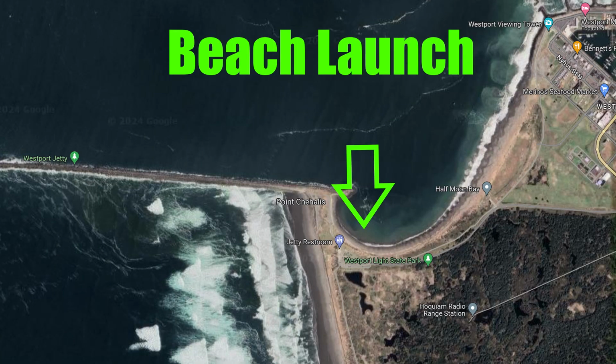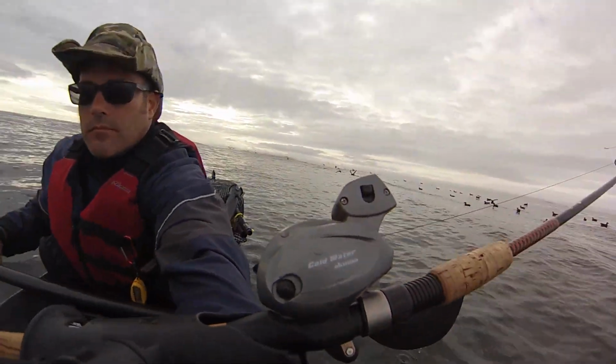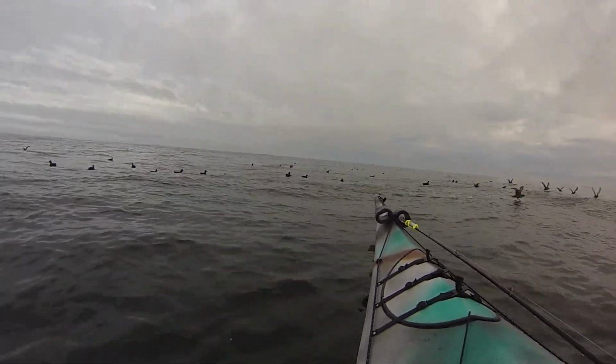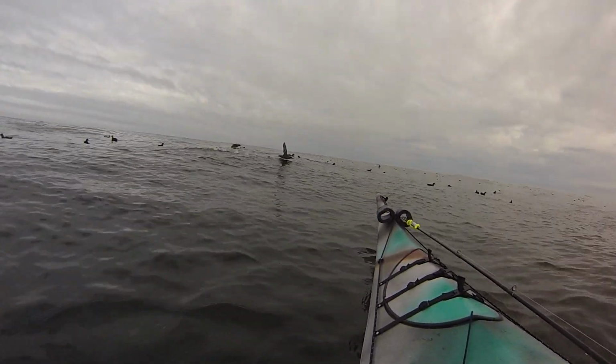If you want to cross the Grays Harbor Bar in your kayak, you should do it when the tide isn't ebbing and when there isn't a big swell and the weather is as calm as you can possibly find. In the summertime, you can find these conditions.